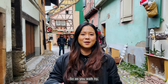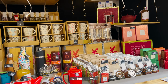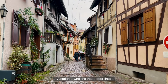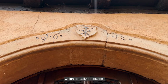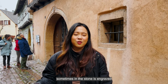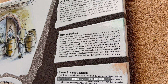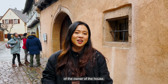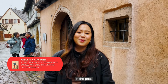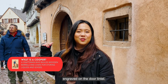As you walk by, there are many photo spots available as well. Something that is quite typical in Alsatian towns are these door lintels, which are decorated with coats of arms. And on it sometimes in the stone is engraved the stonemason's name, the date that it was done, or sometimes even the profession of the owner of the house. The one you see behind me was owned by a cooper in the past, as you can tell from the hammer and the tools engraved on the door lintel.